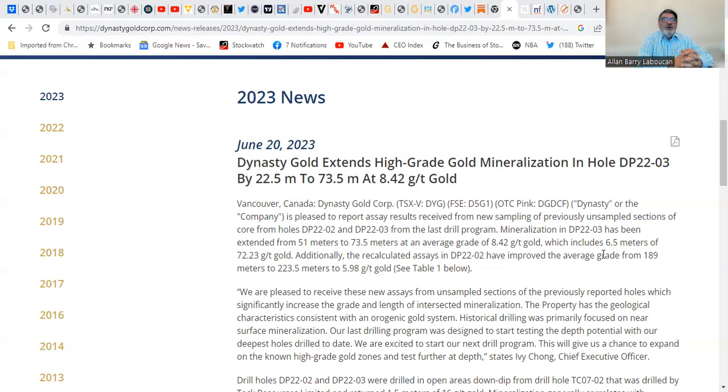She stated, and I quote, "We are pleased to receive these new assays from unsampled sections of the previously reported drill holes, which significantly increase the grade and length of intersected mineralization. The property has the geological characteristics consistent with an orogenic gold system. Historic drilling was primarily focused on near-surface mineralization. Our last drilling program was designed to start testing the depth potential with our deepest holes drilled to date. We are excited to start our next drill program. This will give us a chance to expand on the known high-grade zones and test further at depth," end quote.